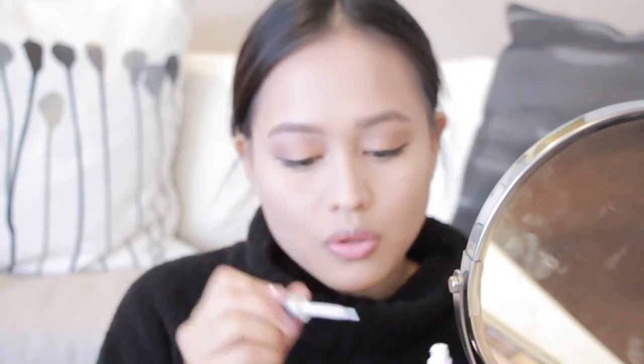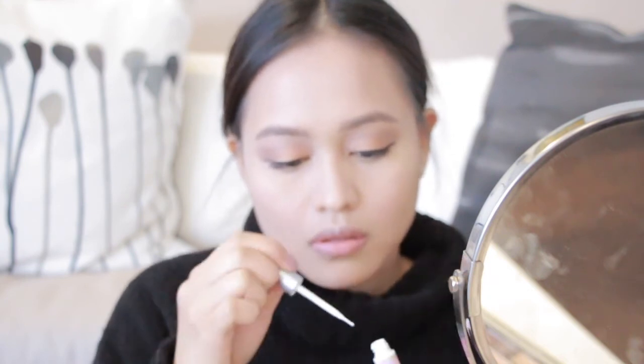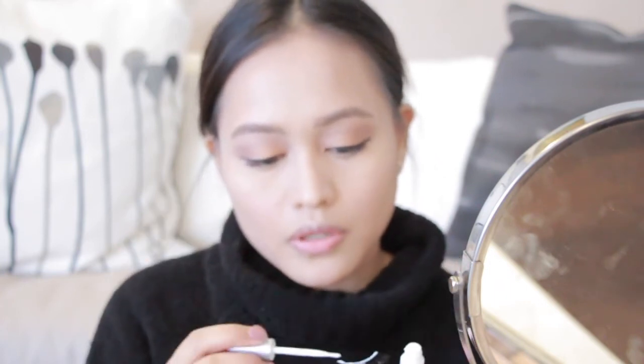And then for the glue, I'm using this dupe, I don't know how to pronounce it. I think it's Japanese glue. It's super good. It makes your lashes stay longer on your eye, especially in winter. The wind's so huge or big or whatever, so strong. So you want to make sure that if you use eyelashes, they're not gonna fly away when you're just walking around.